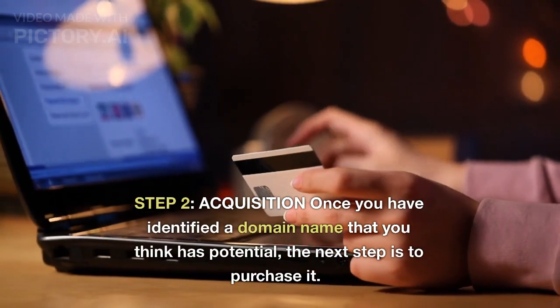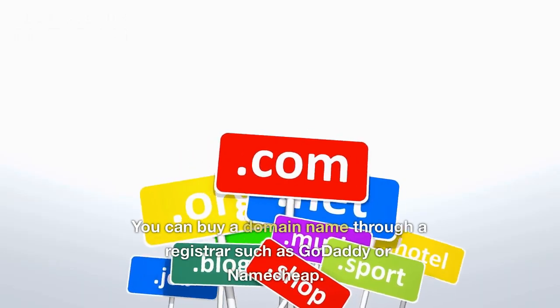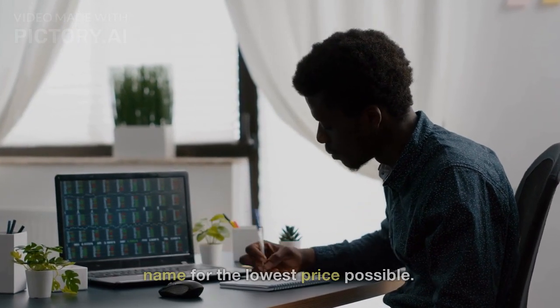Step 2. Acquisition. Once you have identified a domain name that you think has potential, the next step is to purchase it. You can buy a domain name through a registrar such as GoDaddy or Namecheap. Make sure you purchase the domain name for the lowest price possible.